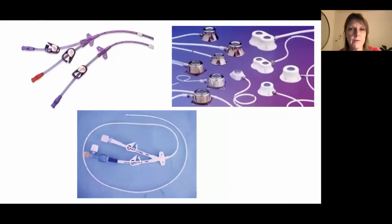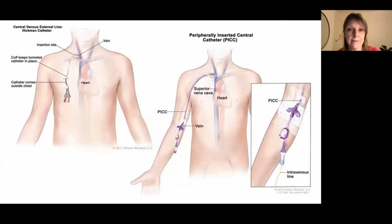There are lots of central venous access devices out there. And in our department anyway, we were able to place all of these. We also have two specialist radiographers who work in our department and do a lot of the vascular access with us.